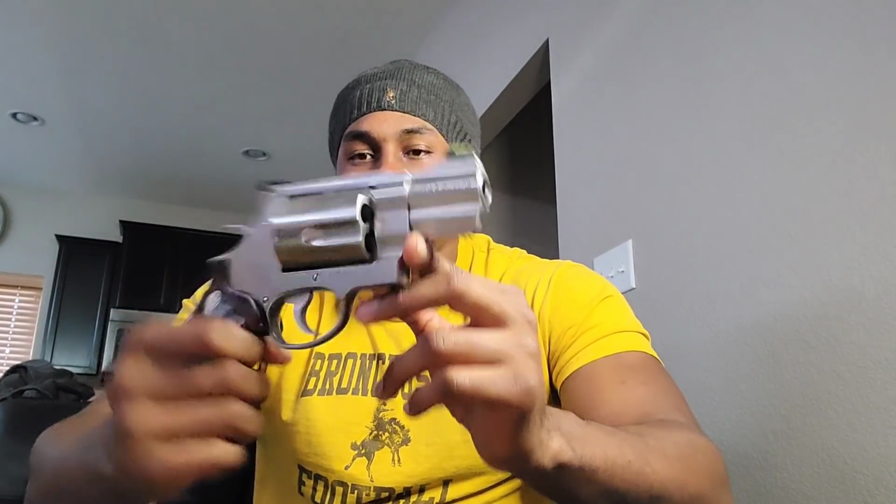But if you do get one of the longer barrels, the 3-inch or the 4-inch, I advise you to shoot with the Tamer grip first before you try to take it off and use a wooden grip, because you might be in for a really big surprise, especially with this one with the 2-inch barrel. I shot the 700 grain Underwood ammo through this. That thing is fun, but you're not gonna shoot too many of those.